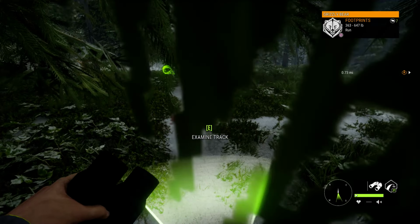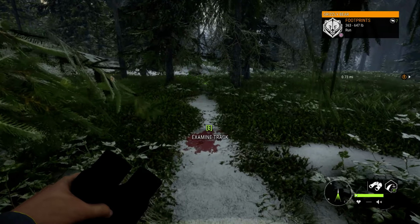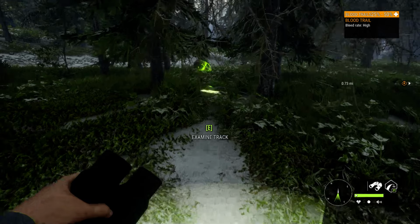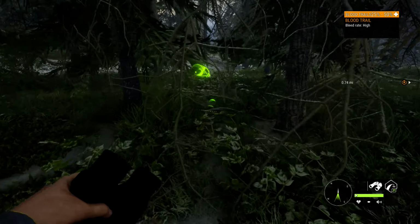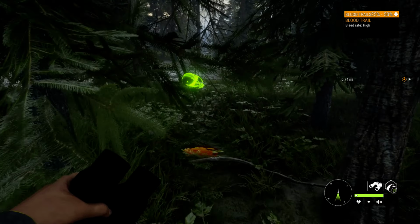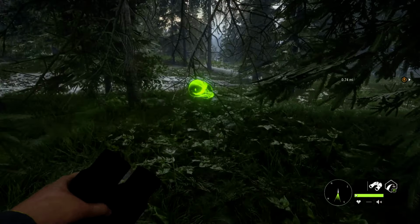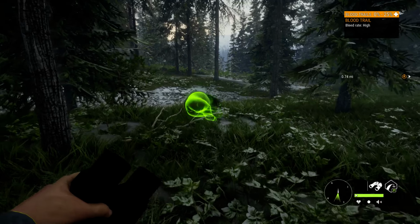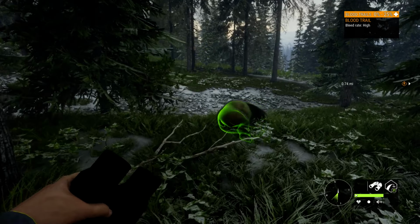363 to 647 pounds. Twenty-five to 50 already, bleed rate high. Yeah, so I'm liking this Hudzik on these bigger animals. It really does seem to do the trick. She's down already. So, female grizzly.